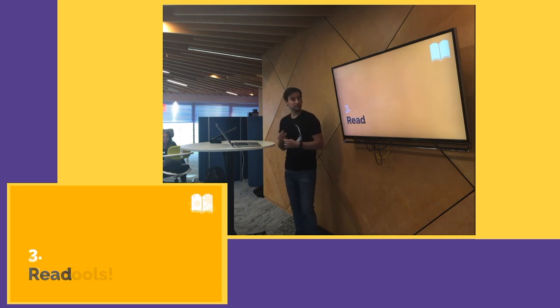Number 3, read the page. Simply read the page. Quick trick is just keep things short. Use plain and simple language. Don't overwhelm our users with blocks of text.